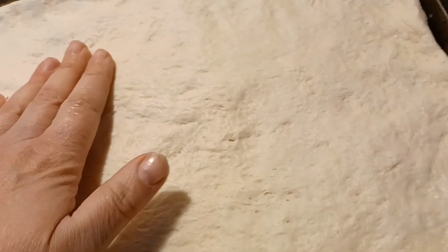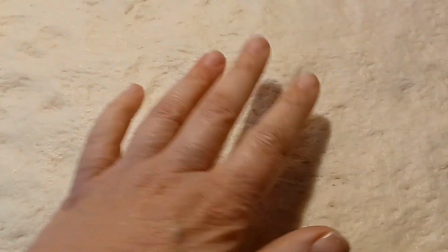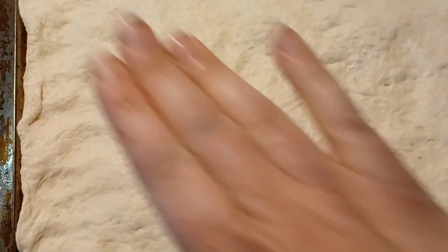I spread my pizza dough. I had an extra container of Pillsbury pizza dough in the refrigerator I'm trying to use up. So I got that spread over a greased pan. Now I'm going to take my pie filling that I warmed up just to make it spreadable. And I'm going to spread it on top.